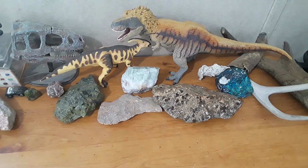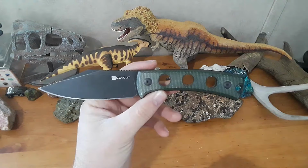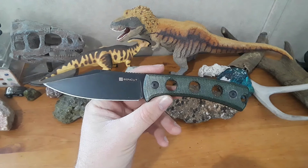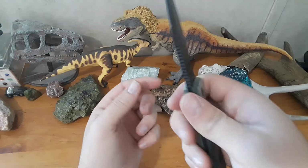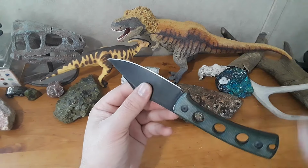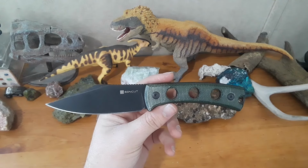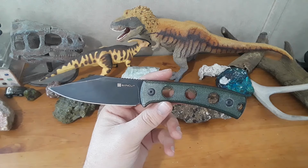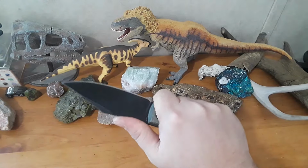Now let's go ahead and do another fixed blade. Waxahachie. I absolutely love this knife. Look at that beautiful Bowie blade. 9CR steel, micarta scales. This is discontinued, so you can find them on sale for some pretty good prices if you look around. This thing hardly ever leaves my belt these days. I absolutely love this knife. This is one of my favorite knives ever.